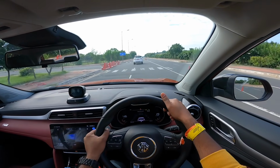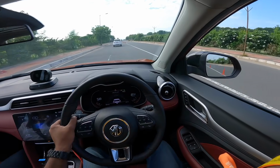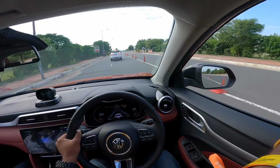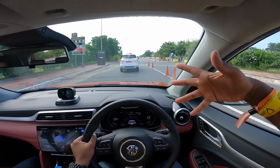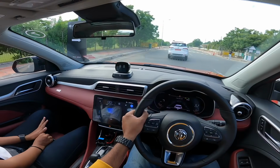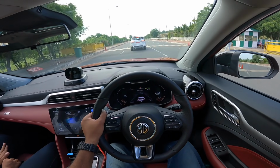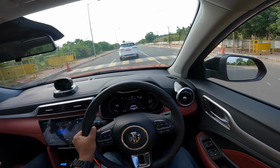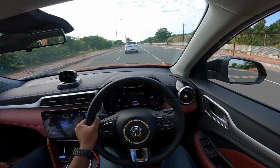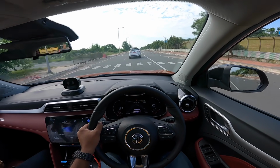So right now the adaptive cruise control is on, and another thing is the speed range for this is from 30 to 150 kmph. And although it might be quite frightening that the car is very close, it's important not to press brake no matter what, because that's when the ACC is going to deactivate itself. Another thing to point out is it does not recognize speed breakers. In this case, just because the Hector is slowing down, the Astor is also slowing down.